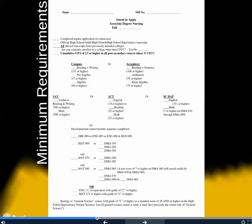In addition to an application, transcripts, GPA, and placement testing requirements, you may be required to complete or have transfer credit for certain classes before submitting your intent. Please check the information packet for your intended program to review specific minimum requirements. Once these requirements have been met, the counselor will register you for the PSB exam.